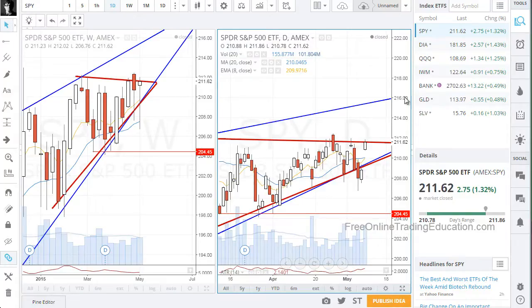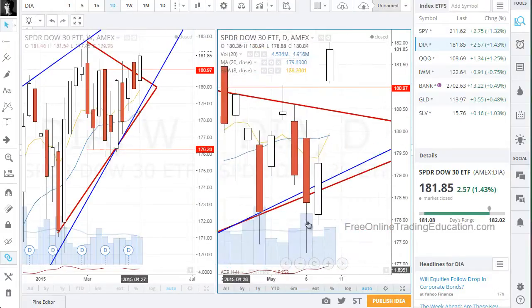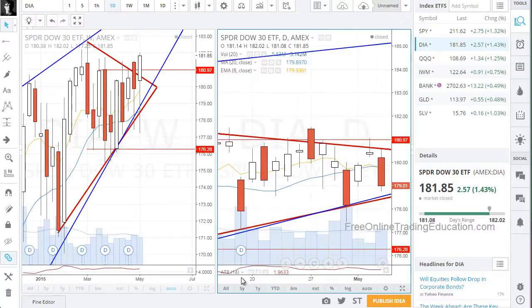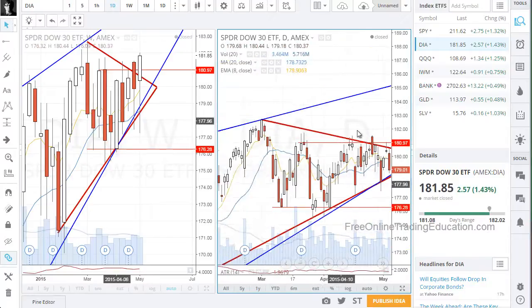So it'd be interesting to see how this plays itself out. I want to take a look here at the Dow. The Dow started to break down, then boom, big break over resistance areas. I know it's harder to see because it's narrow, so I've got to bring in some more data here so we can see it.